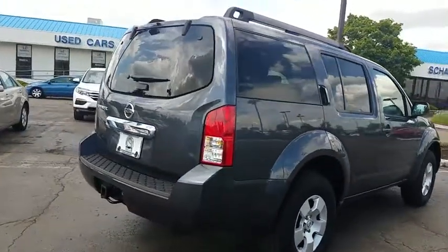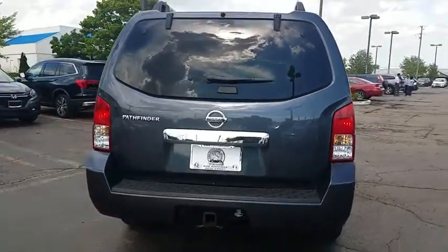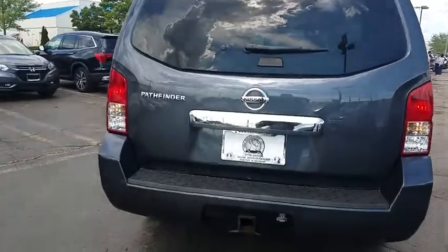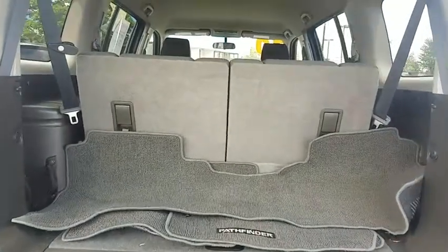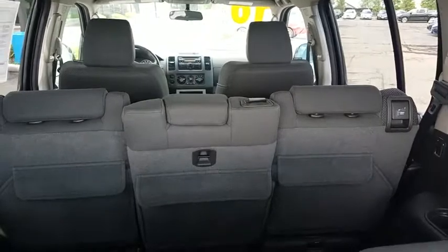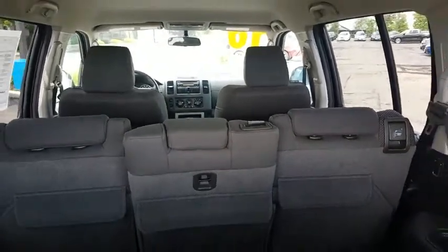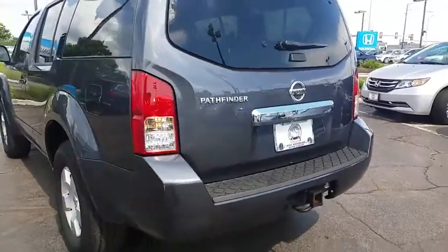Here are some of this vehicle's great options: traction control, dual airbags, power steering, alloy wheels, four-wheel disc brakes, trip computer, power windows, rear window defroster, security system, CD player, electronic stability control, tachometer, overhead console, remote keyless entry, panic alarm, tilt steering wheel, front bucket seats, driver vanity mirror, cloth seat trim.